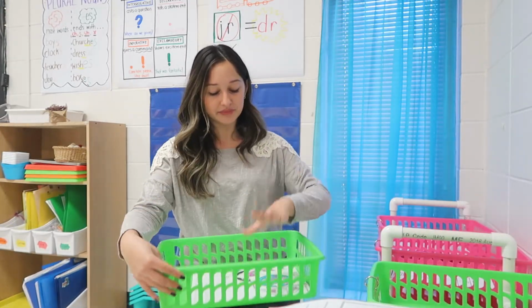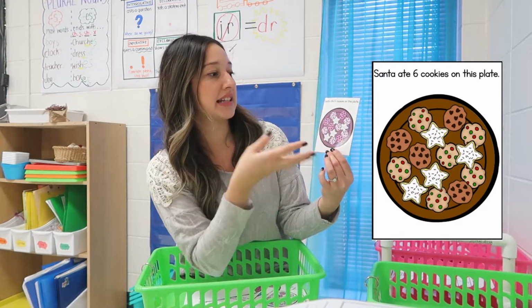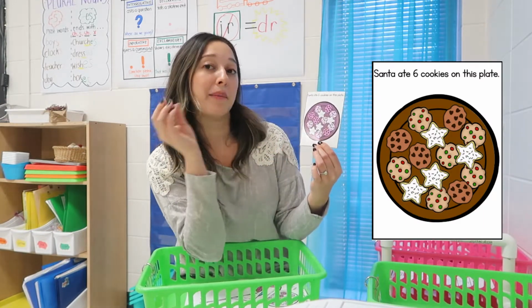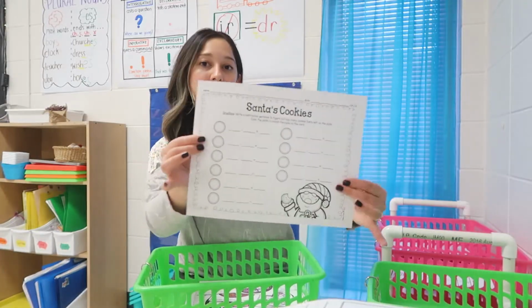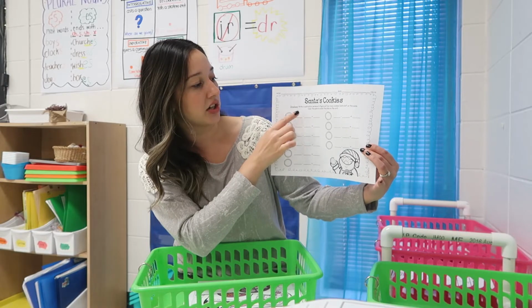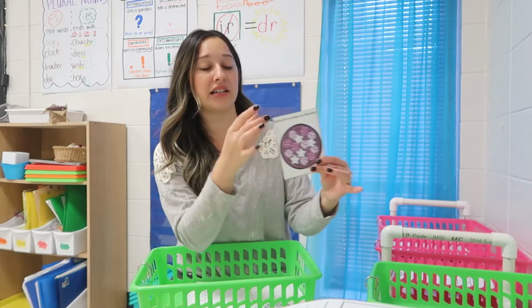Next center is iReady and ST Math, which we do every single week. And then we have some Santa cookie ones. I found these little task cards online, and essentially it tells them what to do. Santa ate 6 cookies on this plate. So they'll have to count how many they started with and then how many they end up with. There is a recording sheet that goes with it that looks like this. They'll write how many they started with, how many they ate, and then how many are left. Since these are laminated, they can use a dry erase marker or some counting chips, like the little translucent bingo chips, to help them identify which ones they already counted and which ones are left.